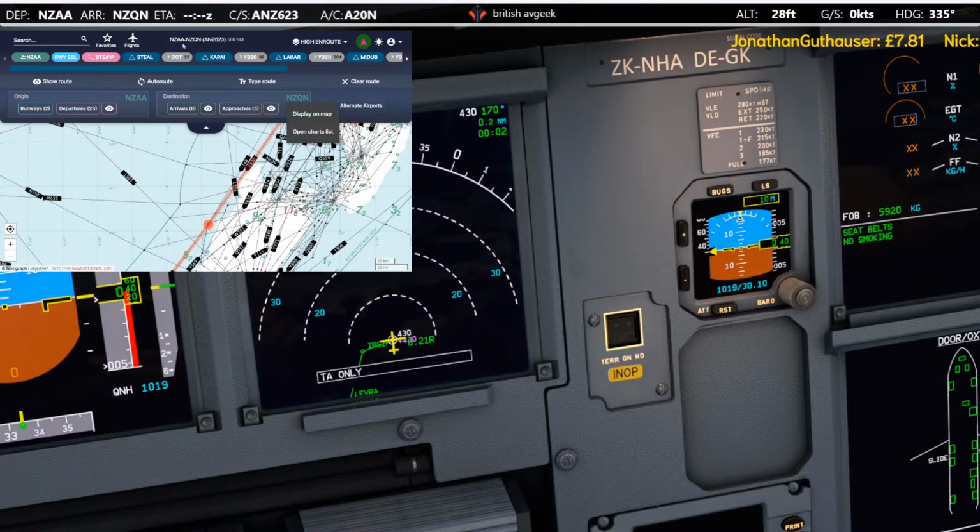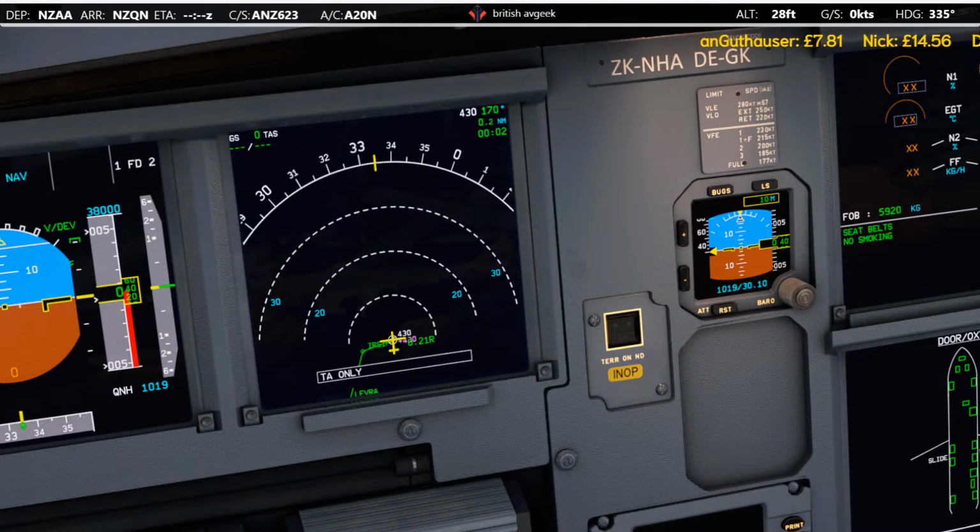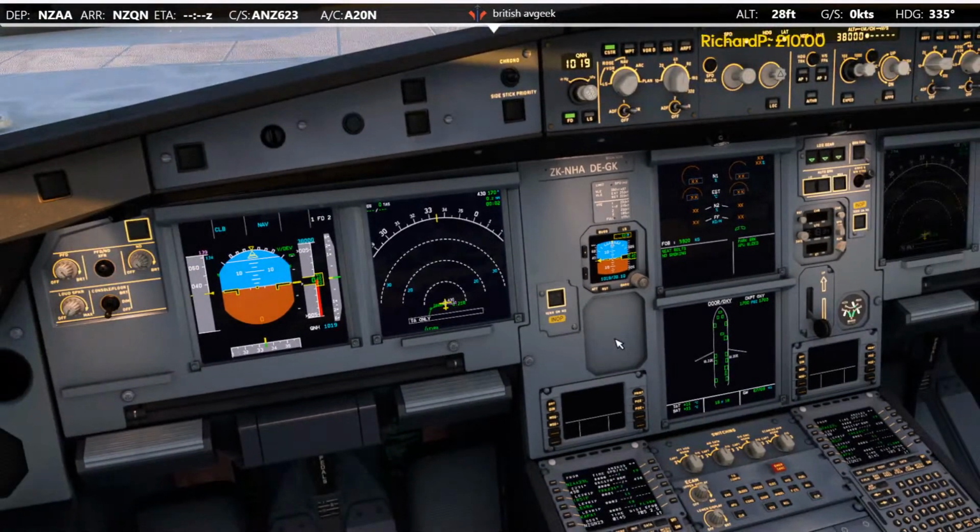The approach is going to be interesting. We'll go through the charts as we get closer to that. I'm just going to make sure I've got Volanta fired up ready to go as well. Indeed she is. Diversion to Christchurch today if it all goes a bit Pete Tong.